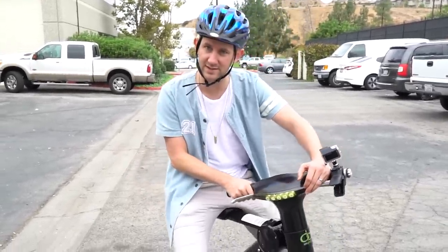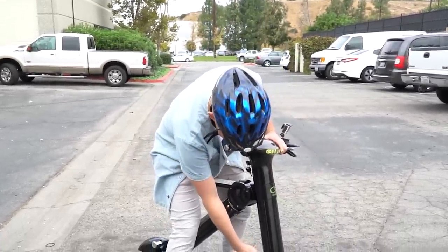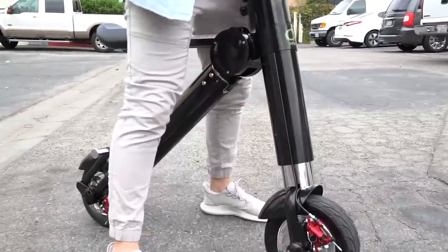Yeah. Check this out though, what I discovered, which is pretty cool. You got front suspension right here. Take a look at this. Watch, push down on this.